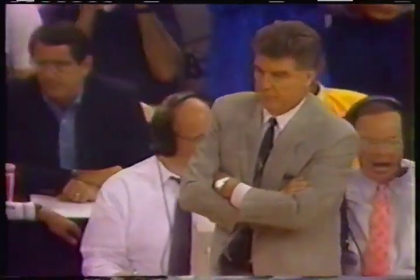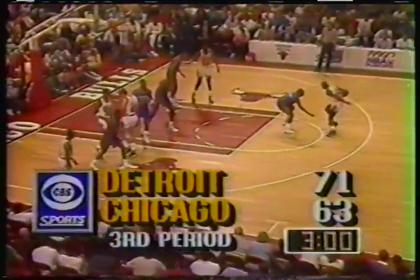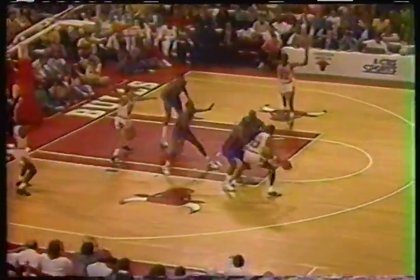Winding down to 3 minutes to go in the third. Bulls trying to stage a run. And they're going to call the offensive foul against Edwards. Good call. Edwards was moving on that pick that time. 71-63. Jordan. Pippen gets the loose ball. New clock. Get a good shot. Hodges for 3. Way off.